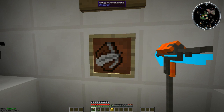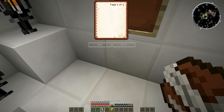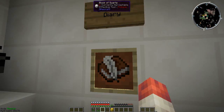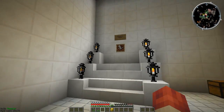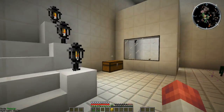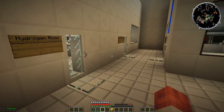And finally, we have the donator's diary up here. I don't think Snake's written them in yet. I'm counting on him writing them in. No, he hasn't. But this is going to be the donator's diary. So basically, all our names from the donator's den are going to go in there. It looks pretty cool, doesn't it? Like a little stand. So all your names will be going in there. Sorry we haven't done it yet, but we will be very, very shortly.